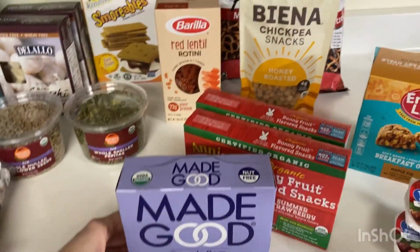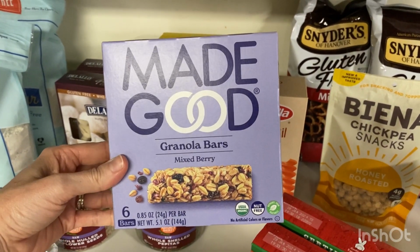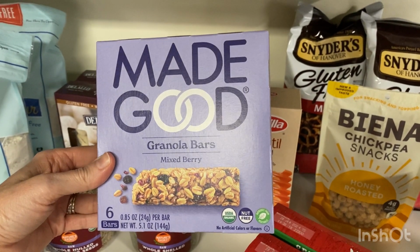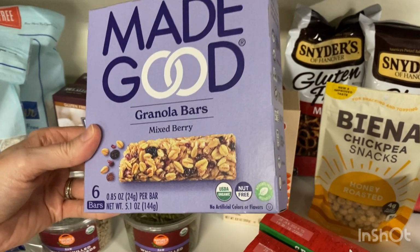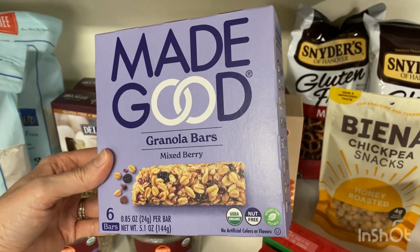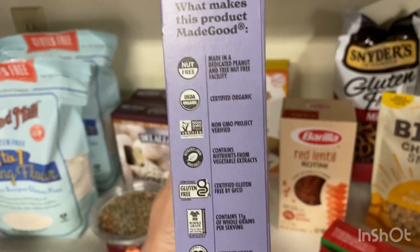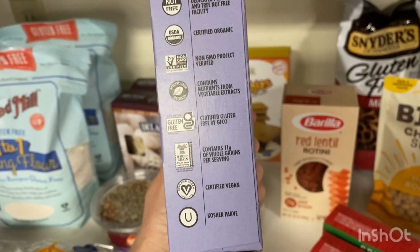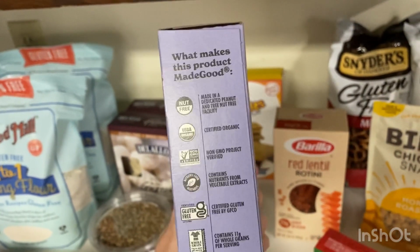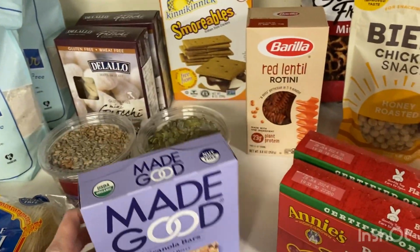These, as I knock it over, I've never tried before. I've found them for the first time, so I'm gonna check them out and I will let you know how I like them. But it's really hard to find granola bars that are nut-free, and these are nut-free, so that was exciting. And they're also gluten-free. Here's all this stuff on the side: nut-free, organic, non-GMO, gluten-free, vegan, kosher, all the things. So anyways, I'll check these out and I will let you know what I think.